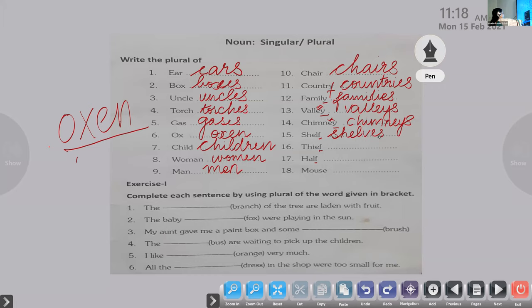Eva, come on, do the next one. Thief. So. Come on, thief. Even thief ends with F. So. Thieves. Okay, add V-E-S at the end of the word to change that into plural. Aryan, come on, Aryan. Do the next one. Half.